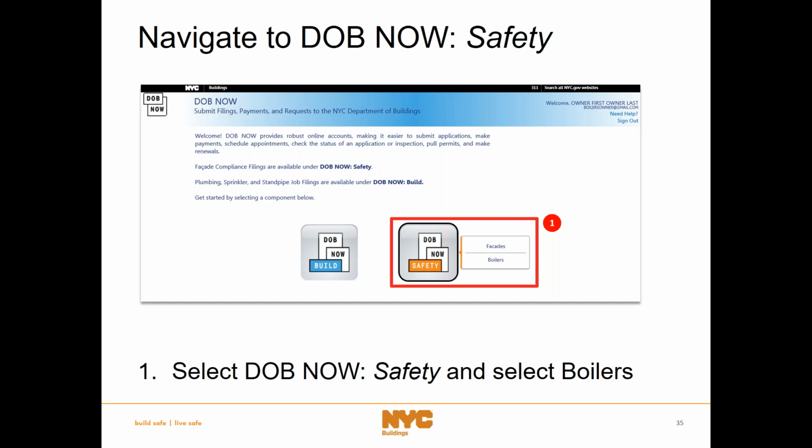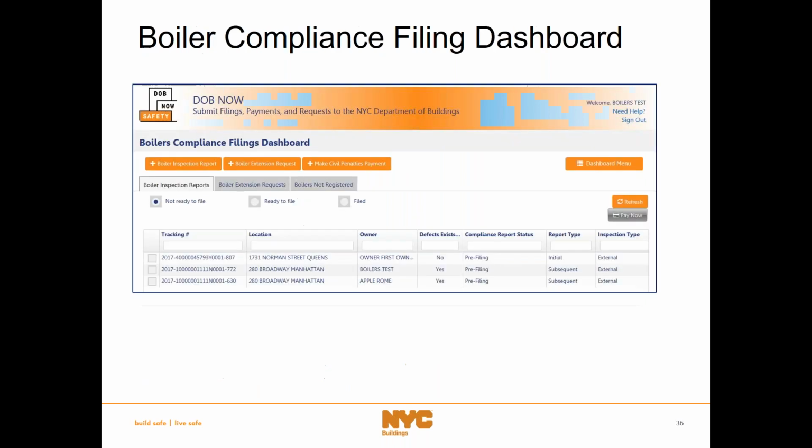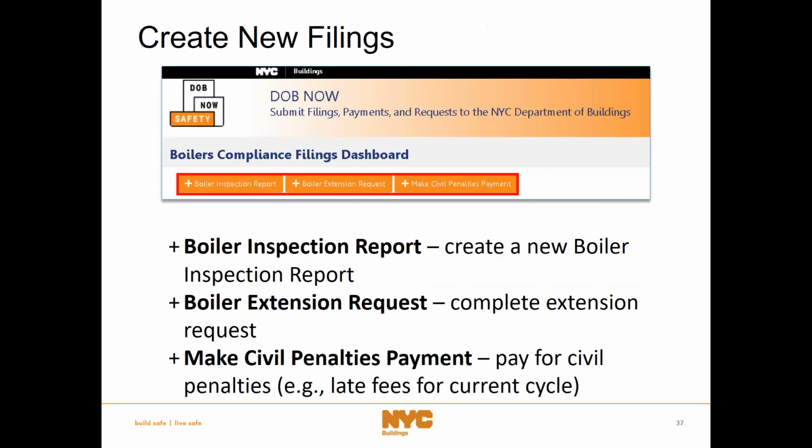We've logged in successfully to DOB Now, and now we're going to select Safety and choose Boilers. When we do that, we'll be taken to our dashboard. And a dashboard is exactly what it sounds like. It's your one place to see all of your information related to boiler compliance filings. Let's delve a little deeper into the dashboard.